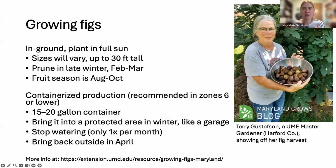You want to more or less stop watering them, maybe water them once a month. They're going to defoliate and they're going to go dormant. So you really don't want to be giving them too much water. They're not going to use it, and it could cause their roots to rot if you give them too much water. And then you bring them back outside when it's starting to warm up, like in April. So actually, a little before now would have been the right time to bring them back outside.